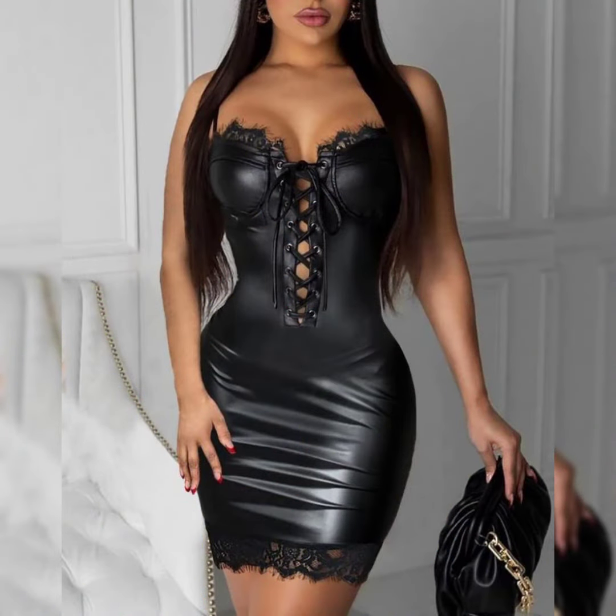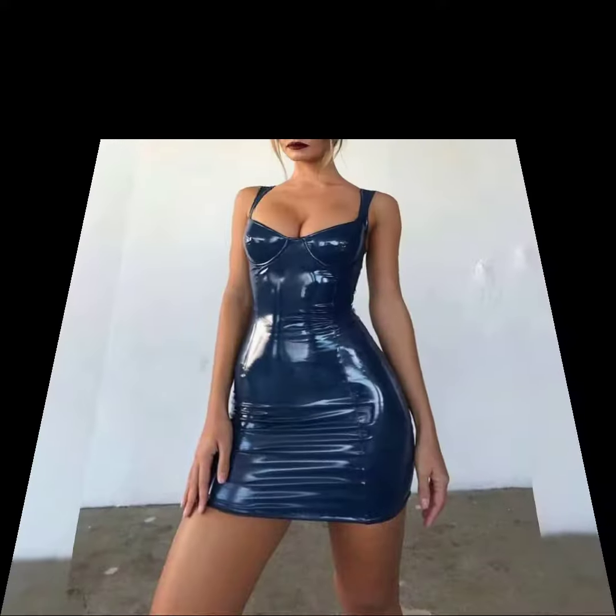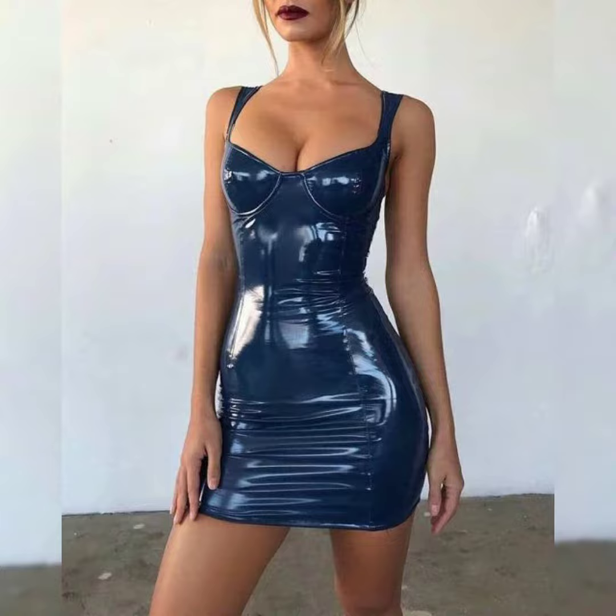So friends, all these fine leather and latex mini bodycon dresses, you can wear them at different places, as party wear dresses.